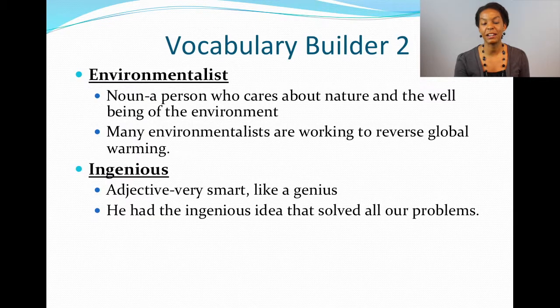Our next word is ingenious. Now, ingenious is an adjective meaning very smart, like a genius. A good example sentence would be, he had the ingenious idea that solved all of our problems. So repeat after me. Ingenious. Now try to use ingenious in a sentence.